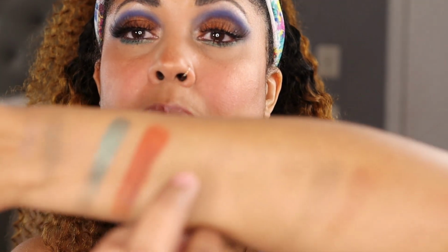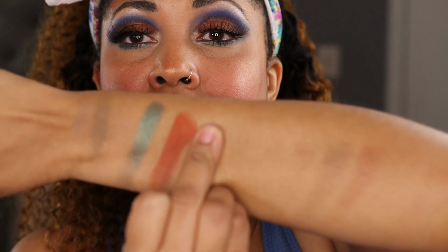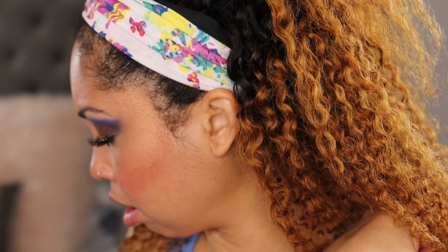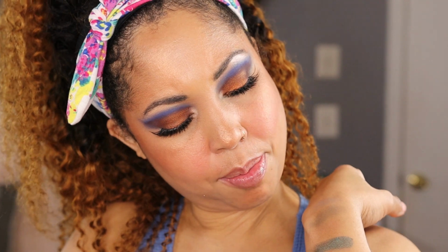I want to talk about it. Say no, I'm gonna talk about it. I did purchase, this is nice. I'm sorry that you can see that brown on the end of the swatch. You know, just when I have left ColourPop alone, they come out with something nice.